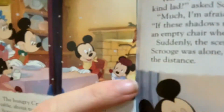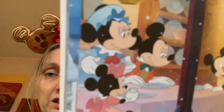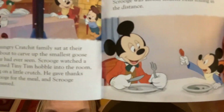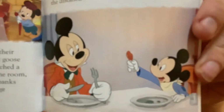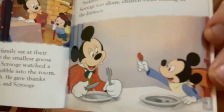So you've got the Cratchit family there, little Tiny Tim down here, this little red crutch. They're all sitting around with hardly any dinner. And then look at the tiny little dinner they've got there. So you've got Bob Cratchit and little Tiny Tim offering Bob his little chicken leg, or I'm not sure what it is.